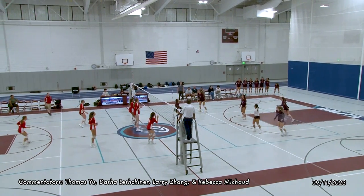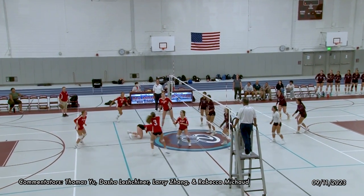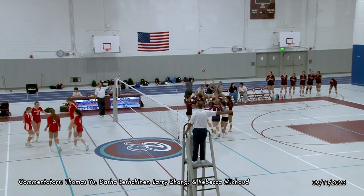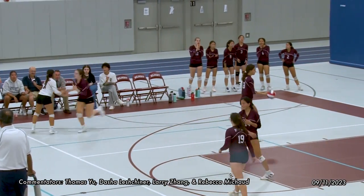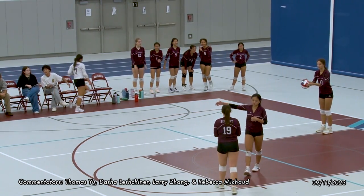A little backspin on that serve. And a push from Sonia. Really good placement out of system. Melrose tries to get it back over, but hits it out. Points are once again tied, 18-18. This is a very tough set. Both teams fighting very hard.